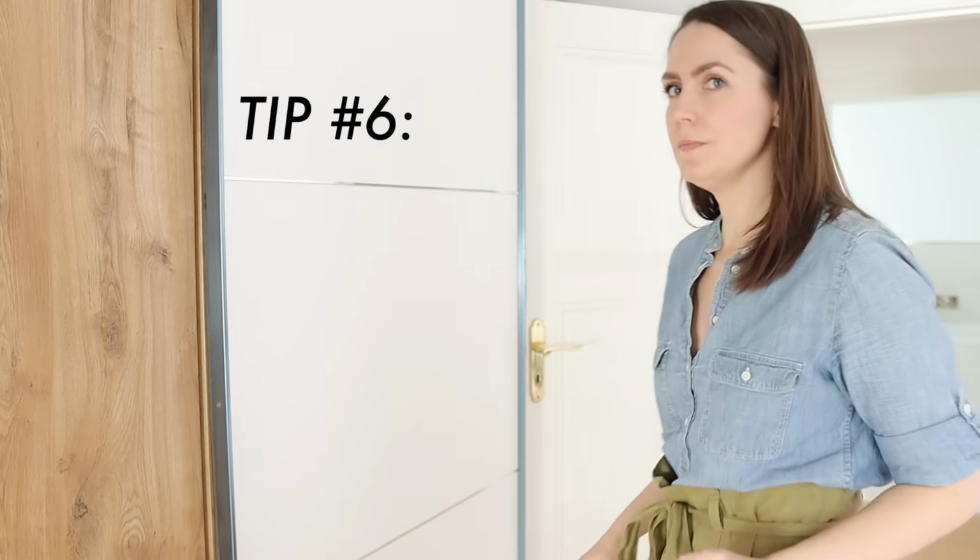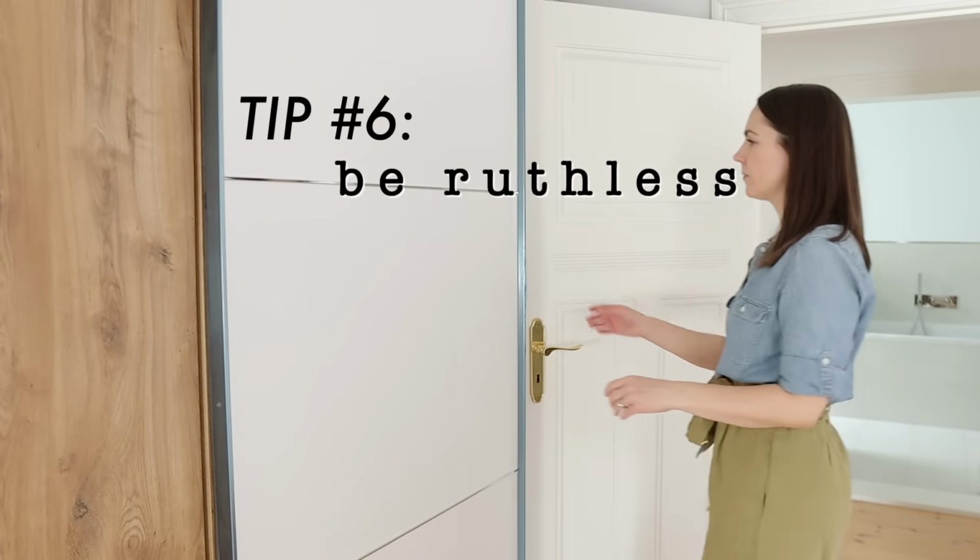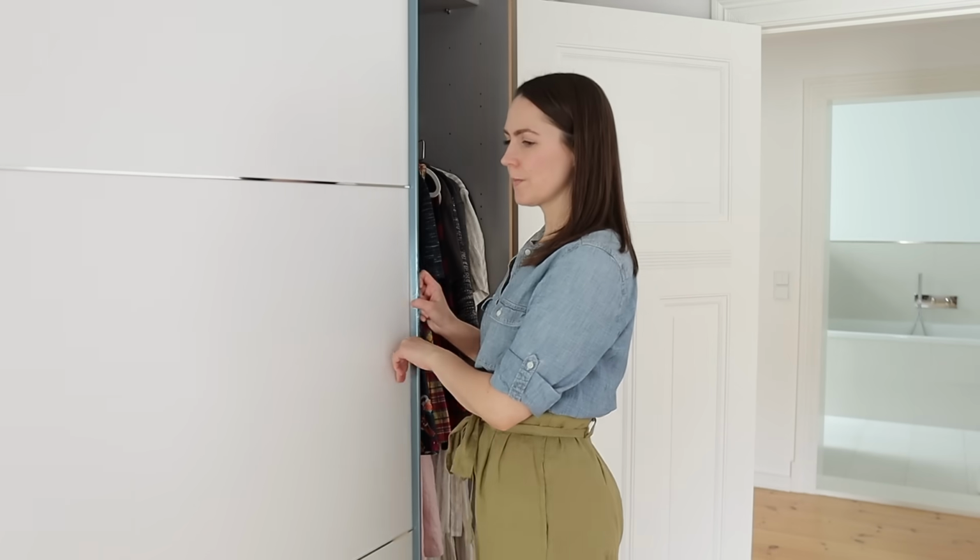So here we are now in front of my wardrobe, which is pretty minimal already. I have around 80 pieces that I mix and match throughout the year to create a lot of different outfits for my minimalist wardrobe. But even I, who consider myself pretty minimal, still have things that I have been avoiding decluttering in my closet. So today I'm going to take care of that.